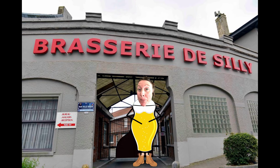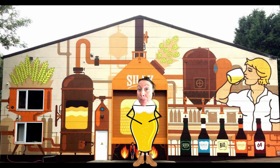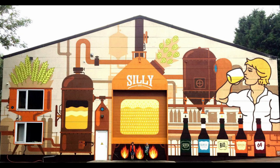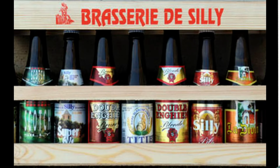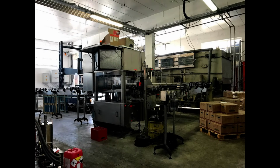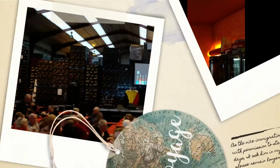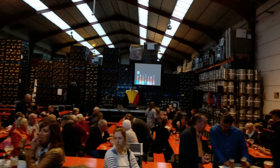Specifically, we'll check out the Saison de Silly from Brasserie de Silly. Saisons are typically a medium to highly carbonated mouthfeel. They are pale gold to amber. Their malt character is moderate, sometimes with a slight sweetness. They also have a moderate and can be a spicy or floral hop character with a medium bitterness. Their ABV is 5 to 8%.